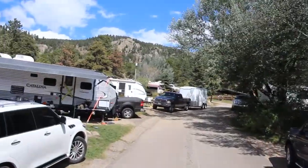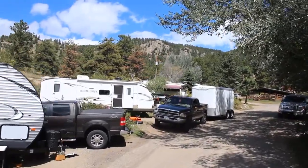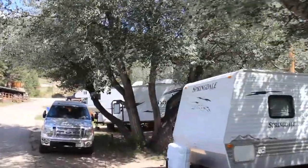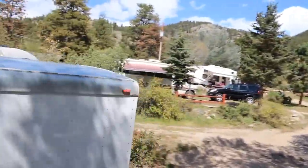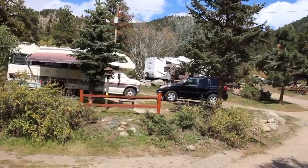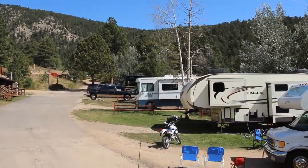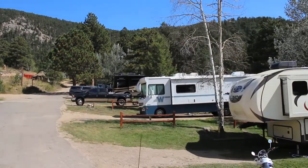Okay, so now on the right you have site 51, 72 on the left, and we'll just work our way up. And if you've got a site map, you can kind of follow along. There's the Pavilion in the background. And you can see these are much bigger sites. They're pretty nice. There's a little bit of space in between the campers.